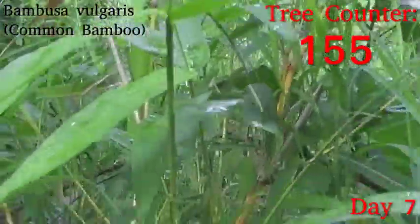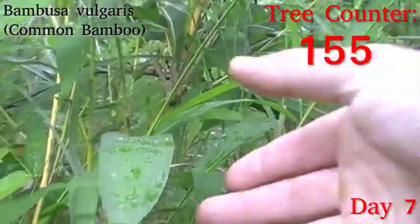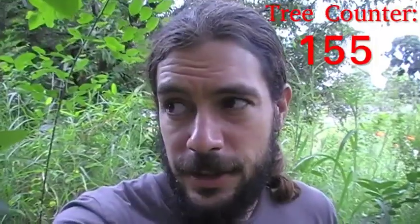This is actually doing slightly less of precisely nothing. We've got some vigorous new stems coming along here, which seem new, and I'm happy with that. So yeah, happy bamboo. Right, so that should be everything for today.